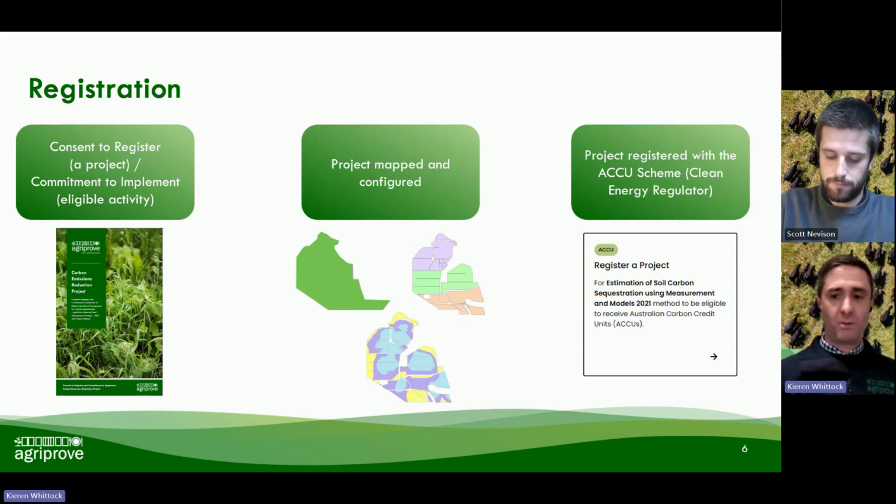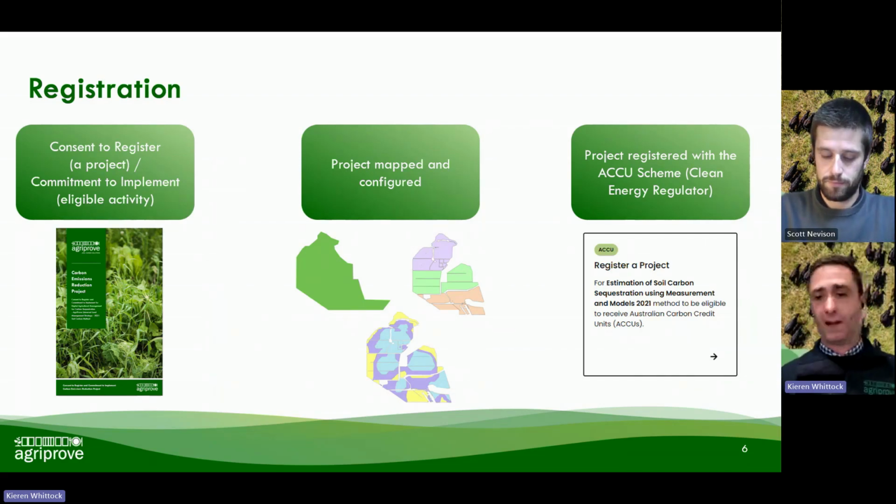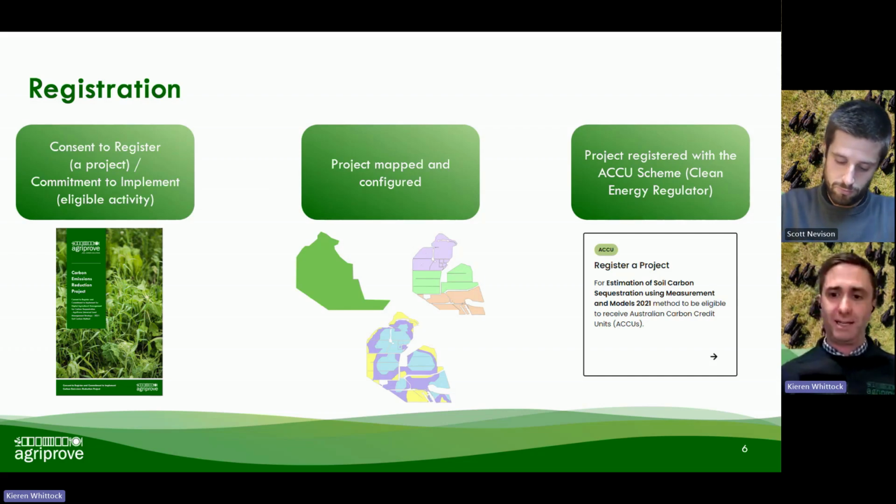The other part of this document, which is important, is the commitment to implement one of the eligible activities. And this is what Scott was speaking to in terms of that implementation side of things. There's a list of multiple activities in there. And at this point in time, we're asking you to commit to implementing one of those. And as Scott mentioned, it's not a dramatic change in your system, as long as we are doing something that is either new or materially different. So that might be changing the frequency, intensity, or duration of a chosen management activity on the property to satisfy that requirement.